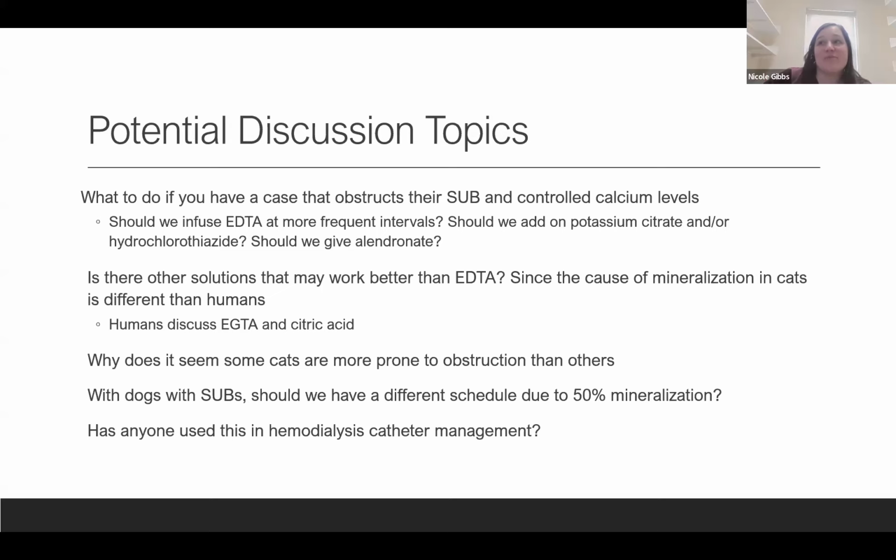If they do have a case that obstructs, and the calcium's controlled, do you have those cats come in for more frequent intervals with EDTA? How often do you add potassium citrate, hydrochlorothiazide? Do people give alendronate even if the calcium's normal? Has anyone used anything else for subflushes other than EDTA and saline?